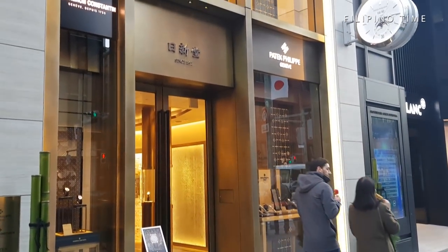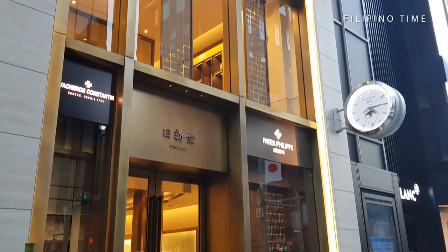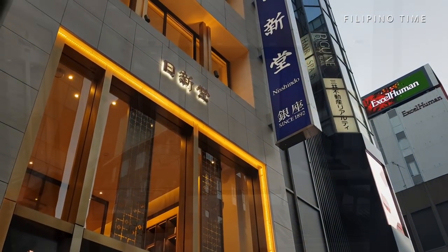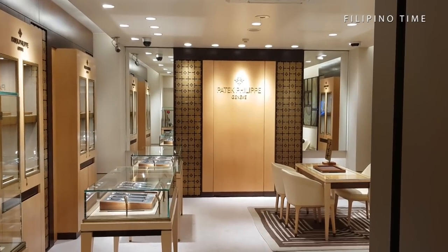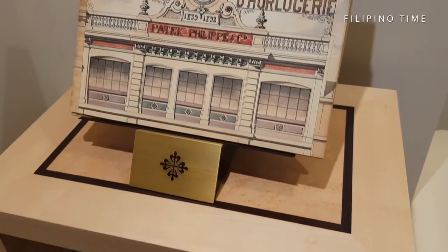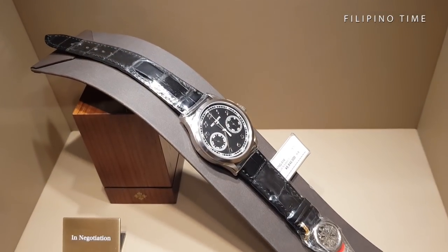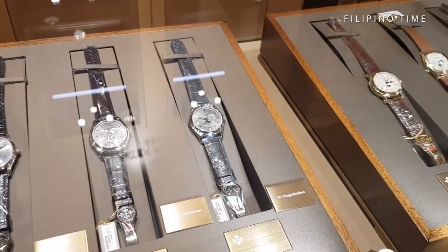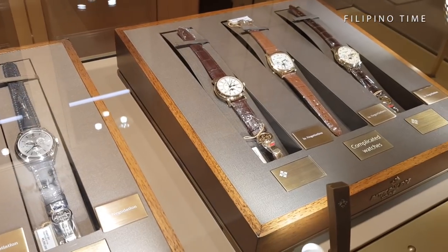So I started out at this place called Nishido, which was not a place I had planned on going. They're a dealer for some high-end watches like Patek Philippe, Vacheron Constantin, and Grand Seiko. And I had a ball. They were very helpful there. I loved the shopping experience. And some great watches, like this chronograph, a bunch of stock for different dress watches for Patek.